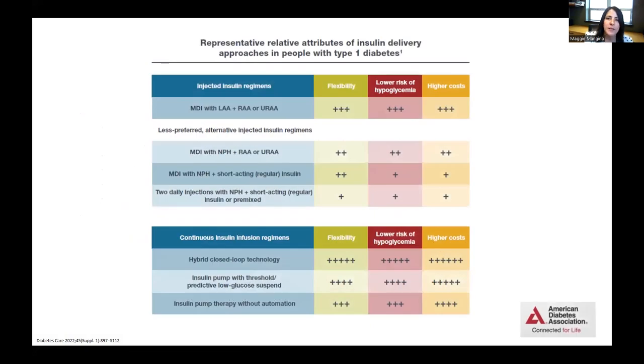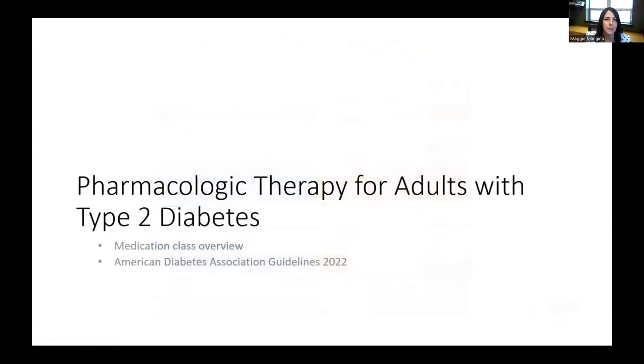So in summary of the previous several slides, the American Diabetes Association recommends a long-acting insulin analog with either a rapid or ultra-rapid acting insulin analog if using multiple daily injections, as this gives greatest flexibility and lowest risk of hypoglycemia for the injections. Insulin analogs are preferred as long as affordability and intensity of treatment are not barriers. However, when it's not cost prohibitive, an insulin pump with a hybrid closed loop system truly provides the greatest flexibility and lowest risk of hypoglycemia of all the insulin delivery options.